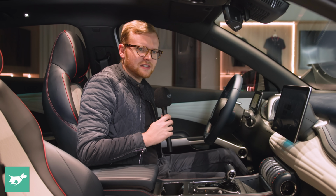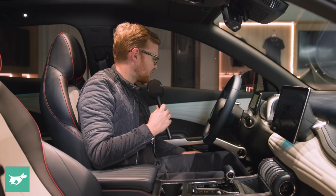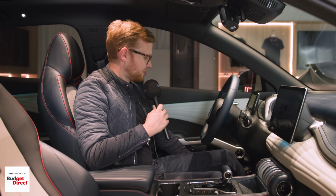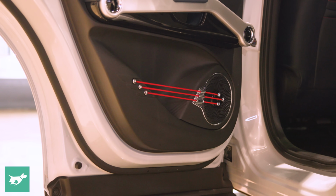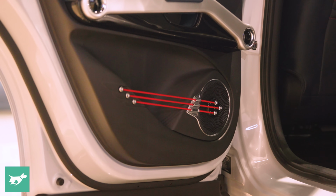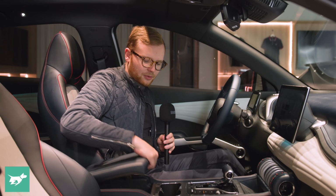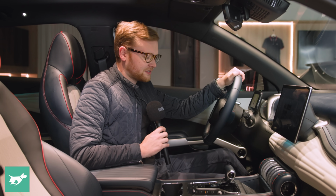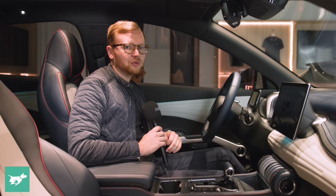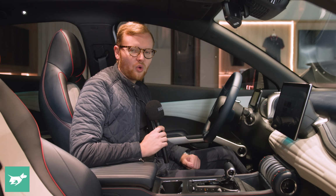But we do have a power driver's seat, just 6-way, so no under thigh angle, and a 4-way power passenger seat in this vehicle. Some really cool detailing, like playing a musical instrument, like guitar strings for the door bins, which I quite like. Wireless charging here, storage beneath the center console, variable height cup holders, a massive bin between the seats as well. So it's different, it's distinct, quality seems okay, the seat feels reasonably comfortable, the stereo is good. Looking forward to actually getting it out on the road to see how it all comes together.